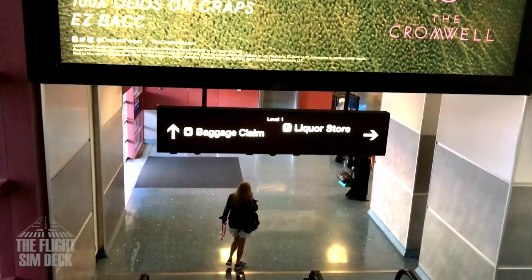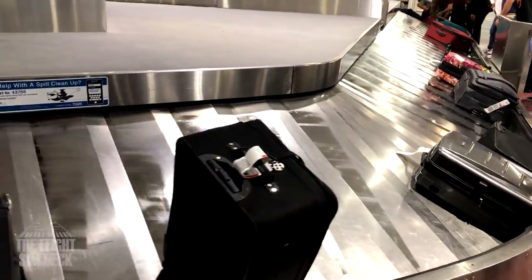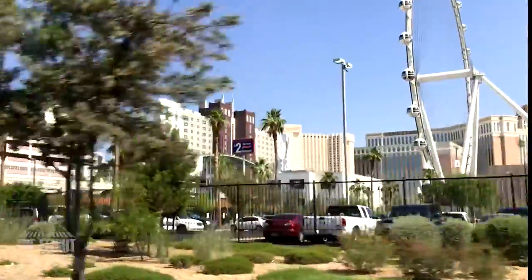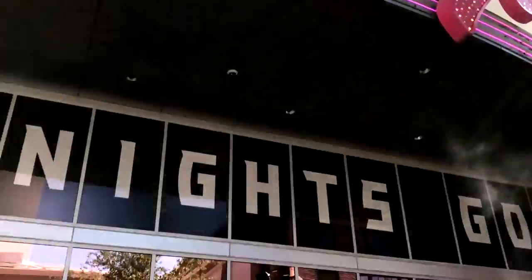But yeah, this is after landing in Las Vegas, approaching the baggage claim. One thing that's changed in Vegas since I was last there is there's a lot more Uber and Lyft designated pickup spots, and it's super easy to get around the city just using Uber and Lyft. So this is when we arrived at the Flamingo.